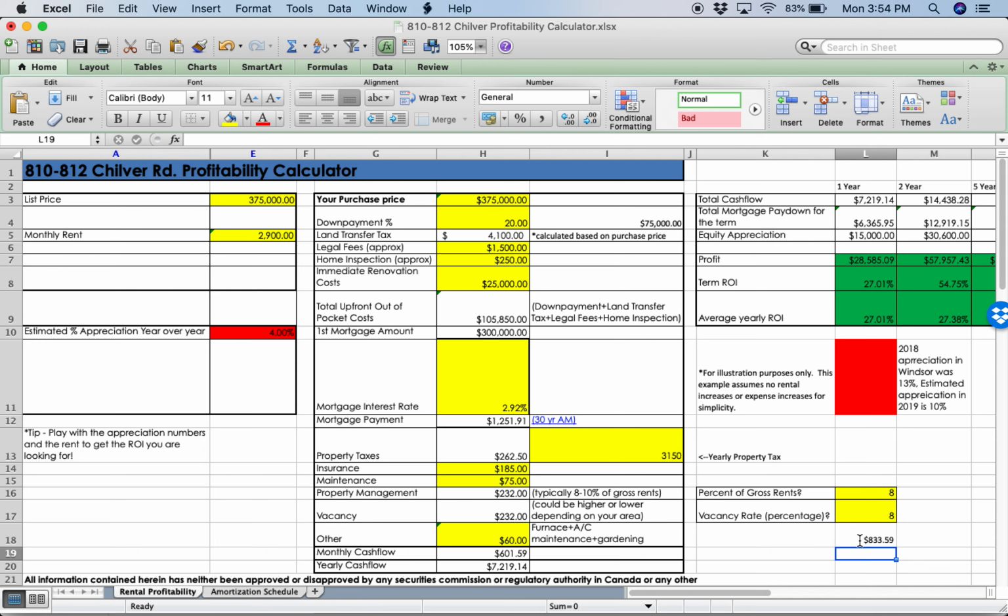That's pretty damn good anywhere in the Golden Horseshoe versus Ontario. So I'll take that deal.